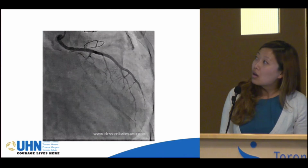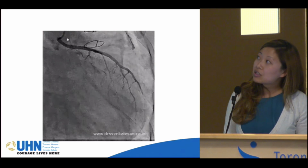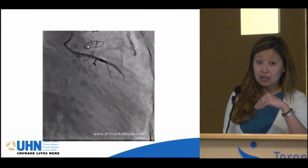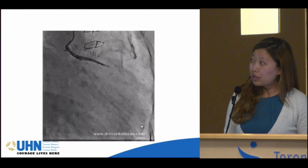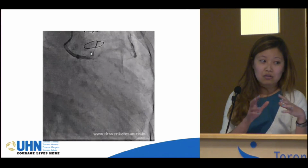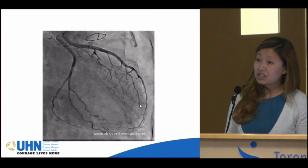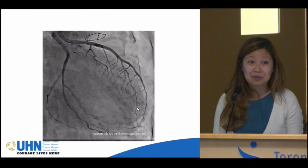Okay, this is what it looks like. They have the lead wire already inserted, and then they inject the dye, so you can see that it's flowing through. They are taking time clips of the images, and you can see how your coronary arteries actually go through your heart. It's like the pictures that they actually draw in your textbooks. It's real.